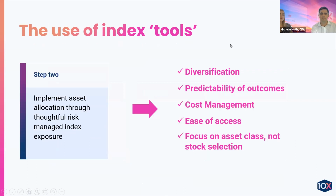In relation to today, it's really that step number 2, which is the use of the index tools that Michelle mentioned earlier. So implementing that asset allocation, once you've established what that is, through reliable and predictable building blocks. If you think about the asset allocation process, it's often driven from a top-down basis, and a lot of the assumptions and inputs into asset class modeling are done at an index level. So what you don't want to do is go through a really robust asset allocation process and then implement your asset classes with a lot less predictability. And that's often the risk that you take when you invest in highly stock-specific strategies.